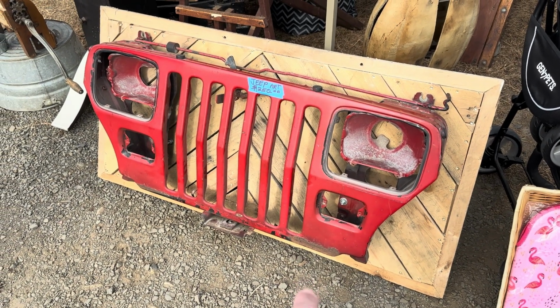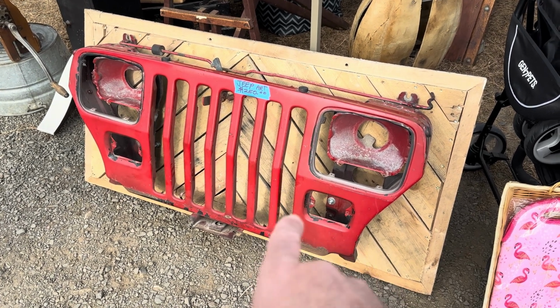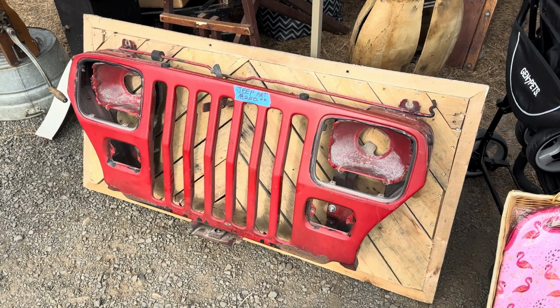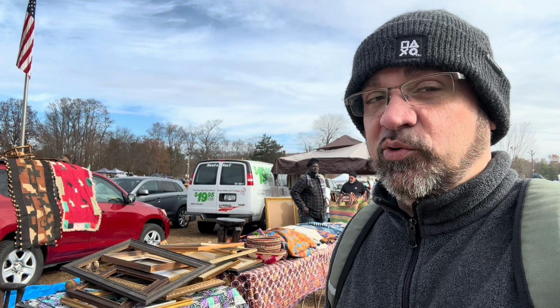But you know what would look really cool, and he had this idea as well, is to get the headlights and the marker lamps, wire them up so you can plug it in. That would be super cool. That's a pretty good deal. The last vendor had an awesome Jeep Wrangler front end. That was pretty cool. I don't have any use for that.